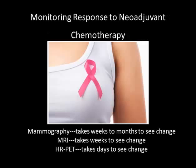You can look at it with mammography. That's going to take weeks or months to see an architectural change. You can give MRI. That also is going to take weeks to wait and see whether or not the vessels have involuted. Or you can do high-resolution PET. The earliest that they've been able to do it is within a single day and shown that there was a dramatic reduction in the amount of FDG uptake. We would not recommend that. We would recommend that you give it at least a week.